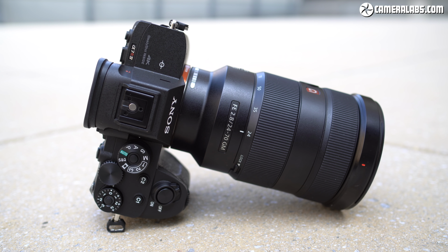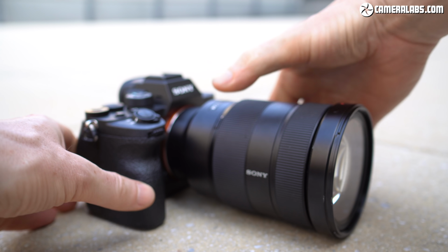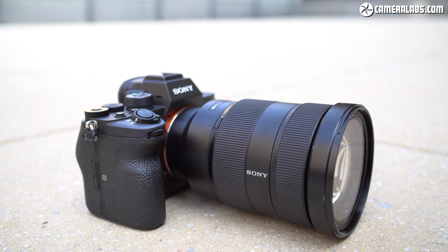In terms of native sensor resolution, the 61 megapixel A7R4 with 9504 by 6336 pixels remains the king of the full framers, although both it and the A1 can boost their potential resolutions even further with composite pixel shift modes that I'll show you in just a moment.